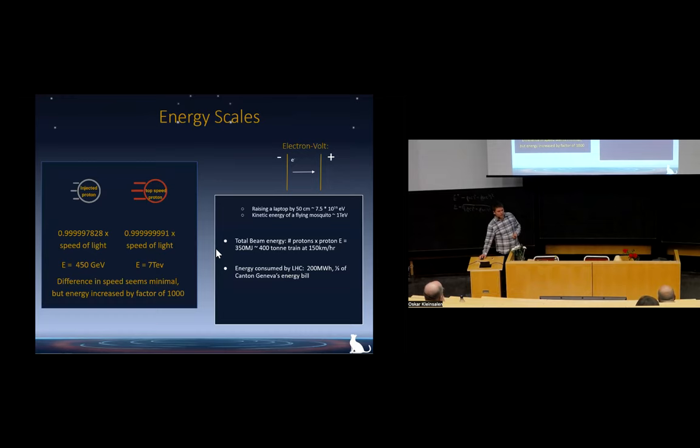Let us just recall to which energy they have been accelerated. This is the definition of the electron volt: the energy of an electron that passes a potential of 1 volt. The proton injected into the big circle has 450 giga electron volts. It's already a lot, and this is its speed. It's almost the speed of light: the first 5 digits are nines, and then it becomes not nines. But it's still not enough to get the Higgs.